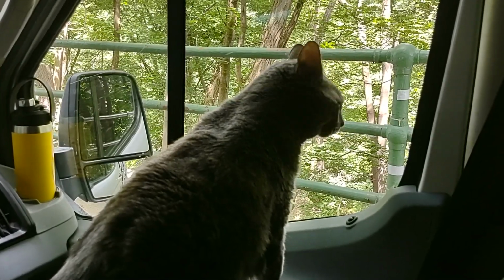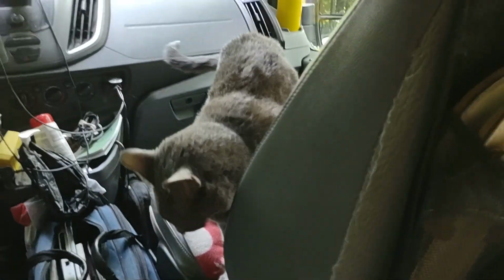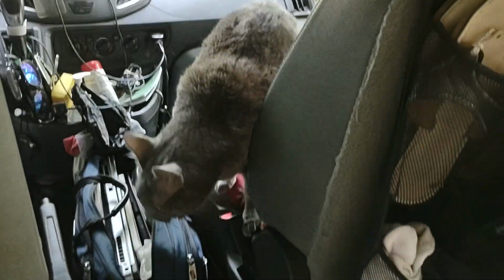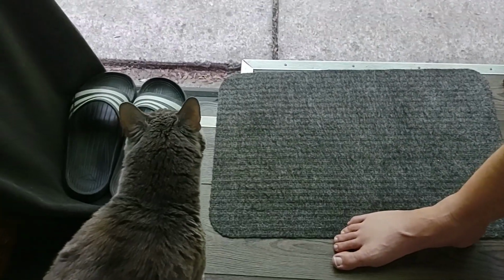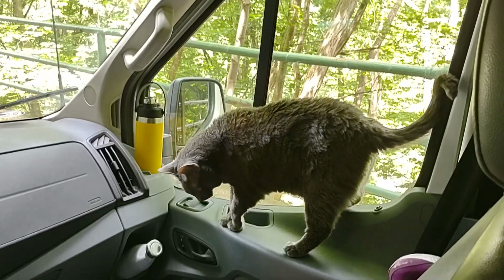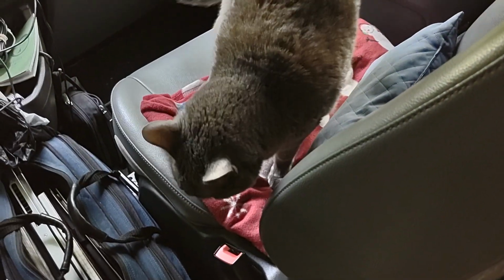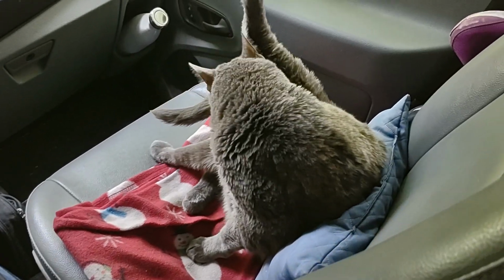What do you think, kitty? You like this spot? Huh? You like this spot? What's that? Is there a bird that's mad, kitty? Kitty's acting a little abnormal. This isn't usual for you, is it, kitty? Oh, you're already moving. Oh, you're just gonna lay down? Well, that's normal. Oh, now she's gonna bathe. That's normal, too.